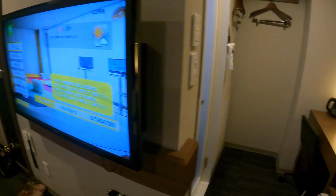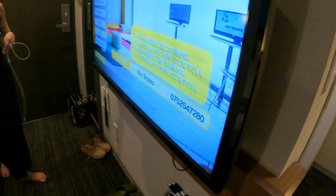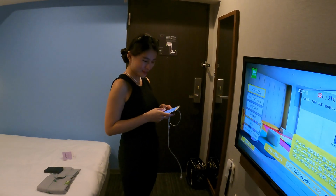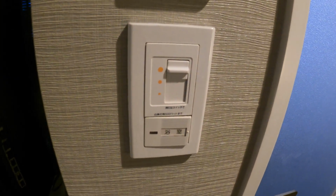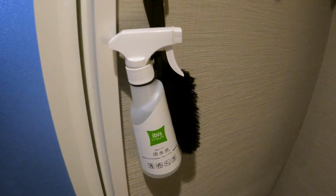TV, as I said, with some information. Look, here. Wi-Fi information is on the TV. Old style password that we have. Yeah, in Japan. Here we have some plugs. I have no idea what this is, but it's here. Maybe somebody can write in the comments what that was.